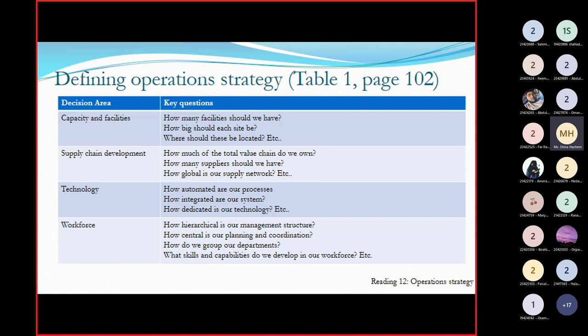Okay, now the second decision area is called supply chain development. What does supply chain mean? No idea? موردين. سلسلة التوريد. Nowadays we hear a lot about this term because we have a worldwide problem. في مشكلة عالمية بسلسلة التوريد, بـ supply chain management. Okay. What is this problem? During the corona time and after the corona time, we are having this problem because there was an interruption, كان في توقيف at some point because of corona.